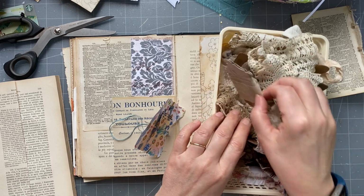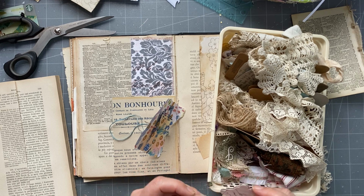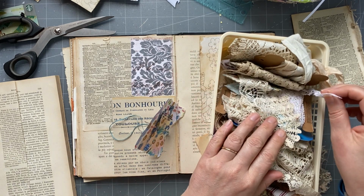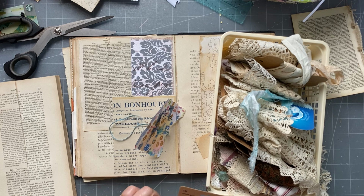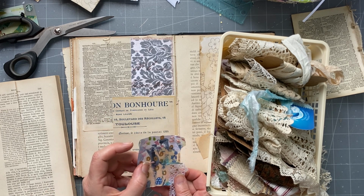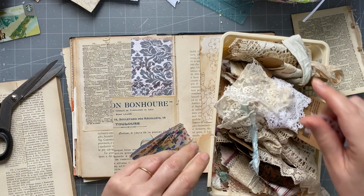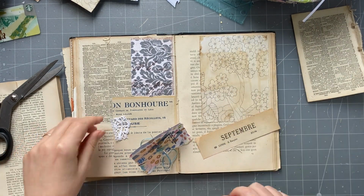I want something thin, just a little piece of something that I might catch on there to add a bit of texture, is what I'm thinking. Oh, that's a nice one. This colour is good, I think. Got quite a bit of that one. So if I were to put that there, oh yeah, I like that. I like the starkness of the white. Sometimes, don't be afraid of white. White sometimes is really lovely. It's fresh. Fun and fresh.